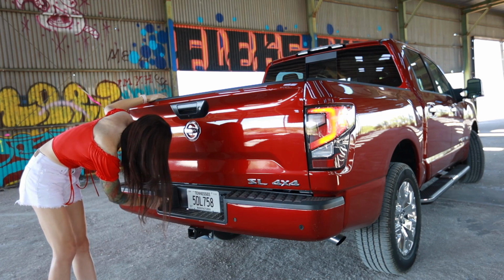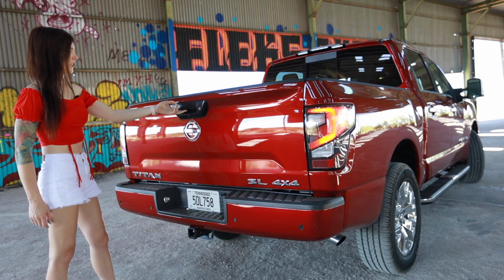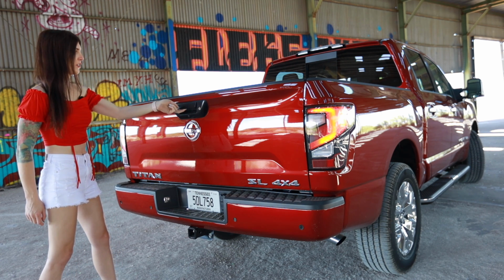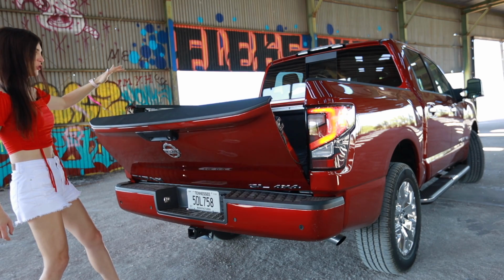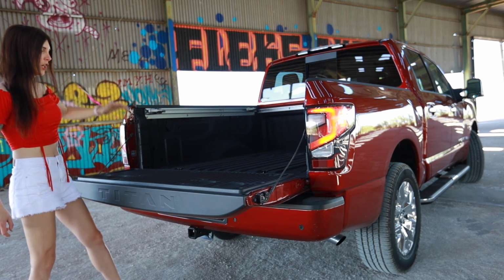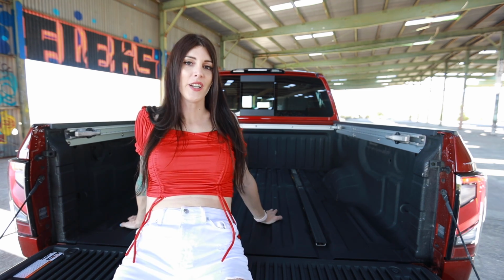Oh wow, the license plate lights are LED. Nice touch, Nissan. Speaking of touch, let's see how gentle this goes down. Oh, that's a trust fall right there. Hey, it's got cup holders. Hell yeah. The back of this truck is actually pretty nice.